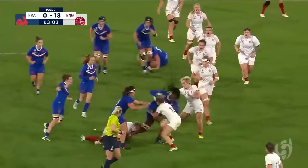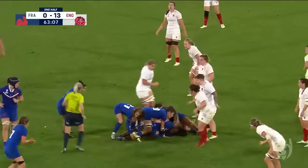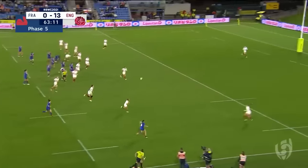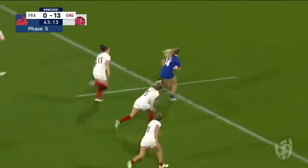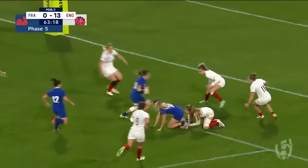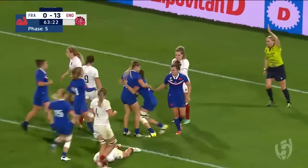Foul. Poppy Creel was holding on to her left ankle. Back to Duran again. He's going to cross kick in the direction. Oh, beautifully for Joanna Grise. Full back to beat. Grise gets up, pops it up. Try France. It's Gail Hermé.